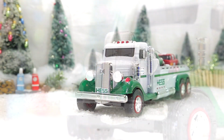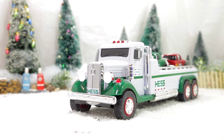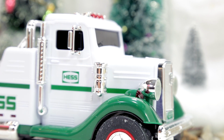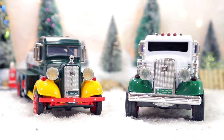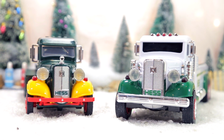Now, sure, it's just a flatbed with some vehicles on the back, and we've seen that once or twice or actually a lot of times before. And there's a lot of reasons why I love this truck so much, but I think the biggest one has to be the styling of it. The way that they combined an old-fashioned truck with modern Hess styling just looks so good.